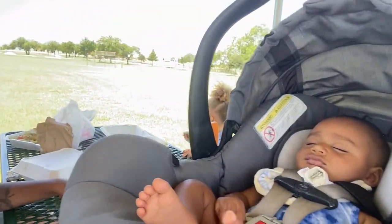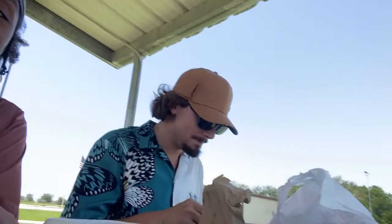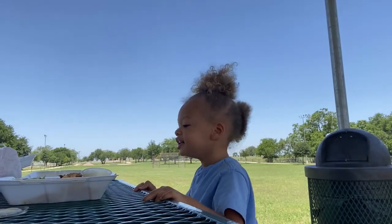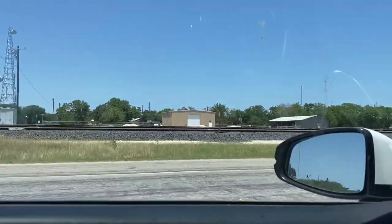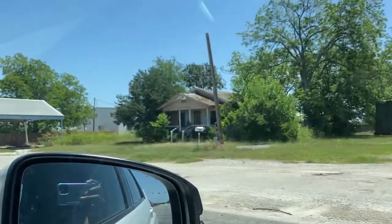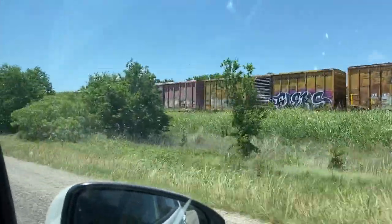All right, we stopped at a local park in our little search. We're all just having a bite to eat. Well, I already ate some watermelon in the car. But they're having Mexican. It looks really good. Autumn, what you got to eat? I eat sauce. It's a little too far out, I think.